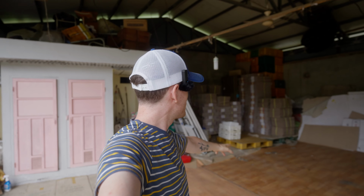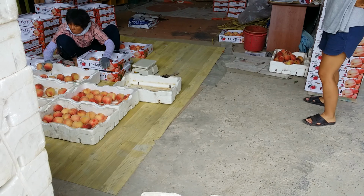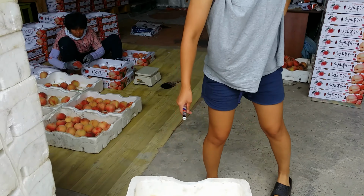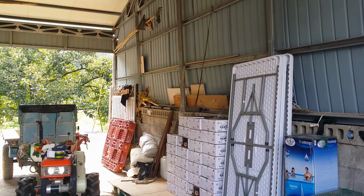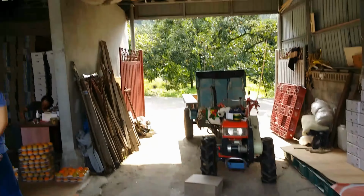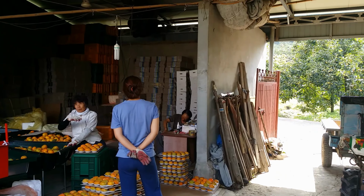So essentially, what you can see behind me is the boxing area, this sort of undercover area. This is where we do all the boxing of the peaches and things like that, because it's peach season right now. You fold the boxes, you pack them. Peach season has sort of come to an end right now. I think it's the first day of September actually. And then over here, there's just stacked fertilizers and things like that.